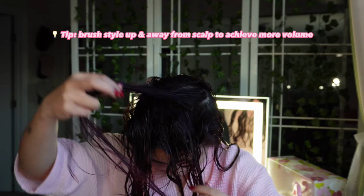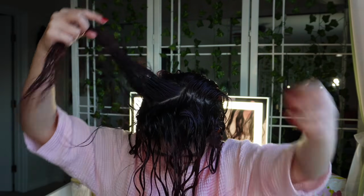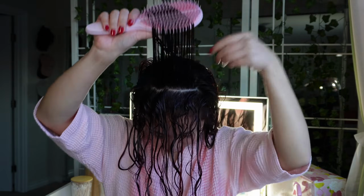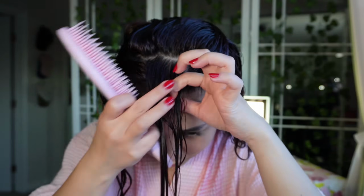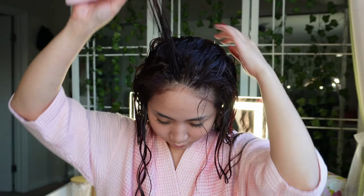I also like taking the sections in a zigzag way. I don't really like having a super defined part, so that's why I do it this way. But if you do, then you can part your hair first the way you like it, and then brush style according to that parting, if that makes any sense. If you want a more in-depth tutorial on this, just let me know in the comments. But basically I just continue doing that all the way, and when I get to the very front, that's when I like to do my parting in the middle.